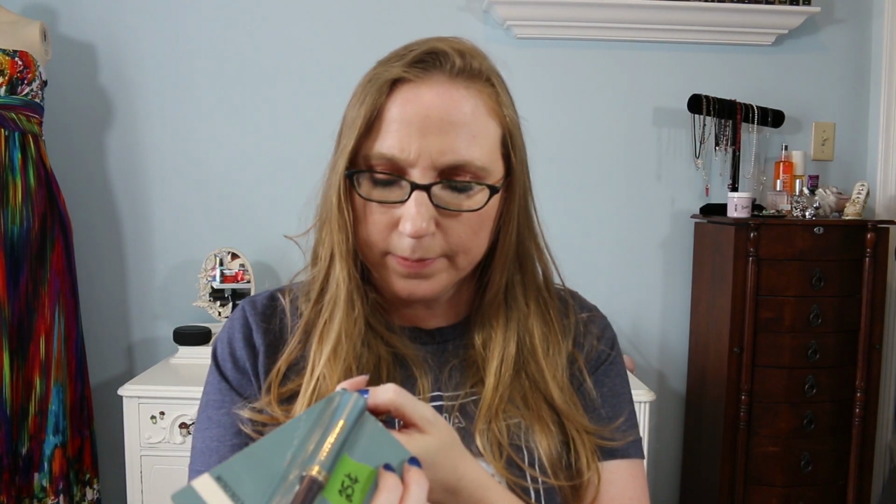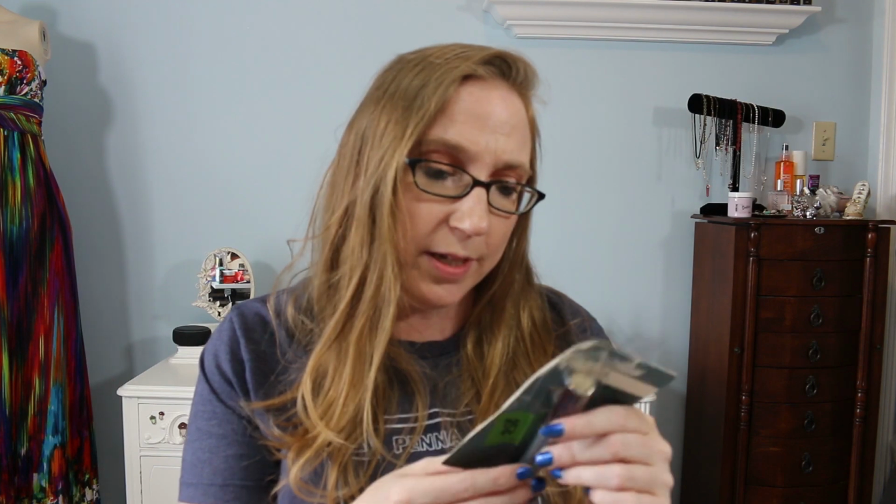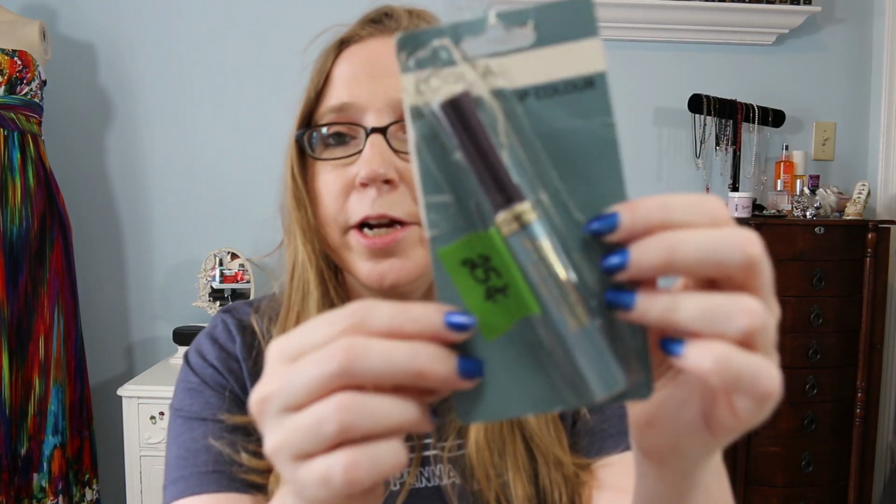All right, I picked up like 2 beauty products. This first one is a L'Oreal Rouge Pop liquid lipstick in the color Racy. It's blue. This is an older lipstick. I actually had this when I was a teenager, so it's definitely older. And it was only a quarter.